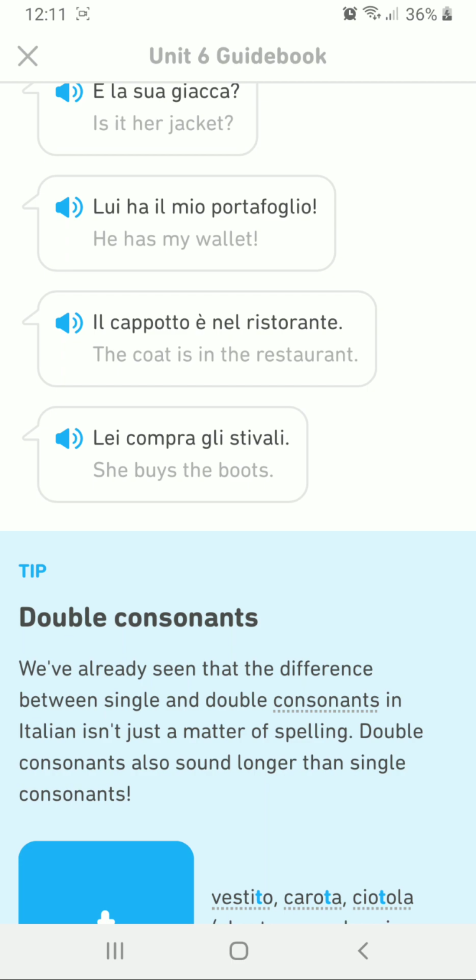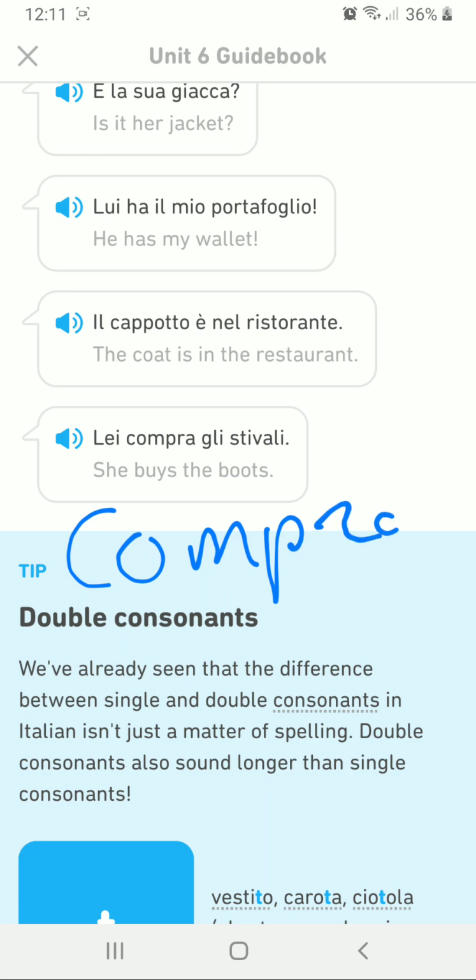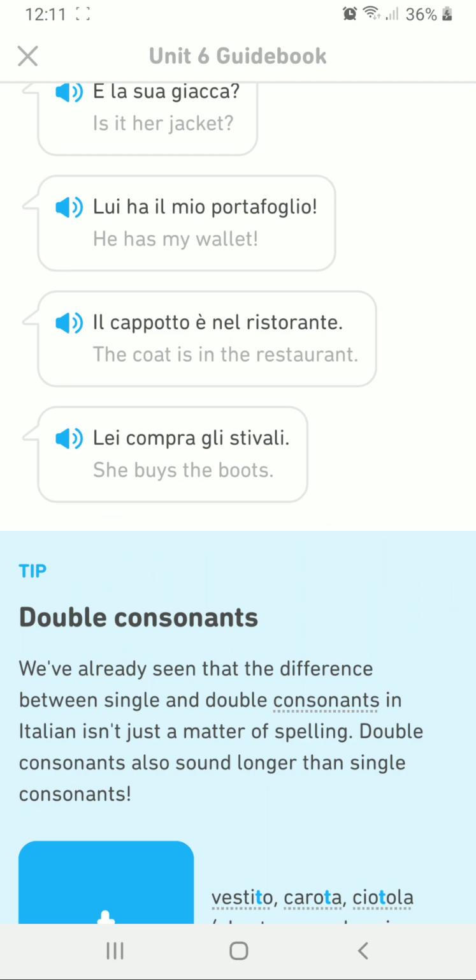Lei compra... Comprare. I think it is the infinitive of the verb to buy, yes? Comprare. And comprar. So it means comprare. Io comprare? No, compro. I don't know. We have to see.